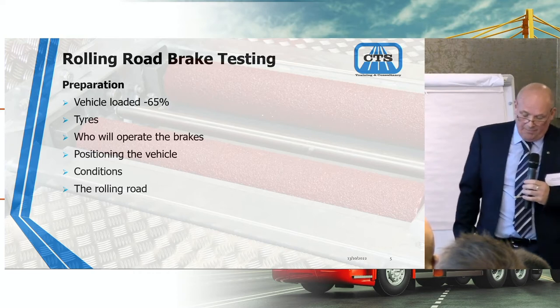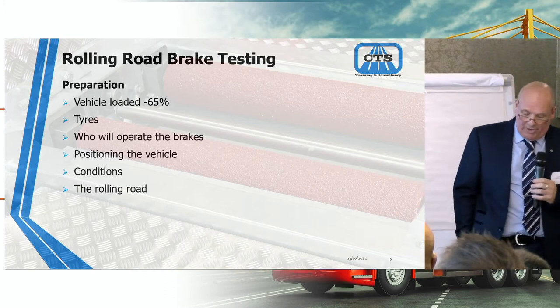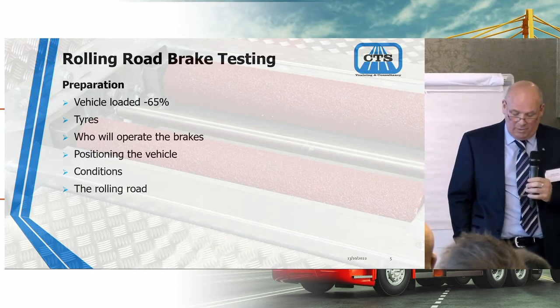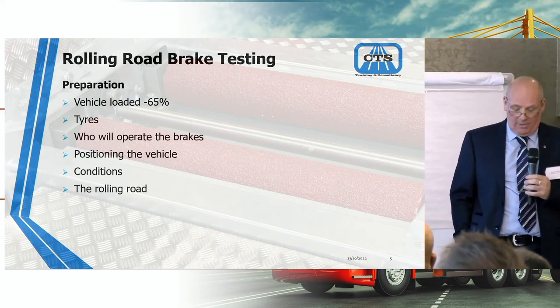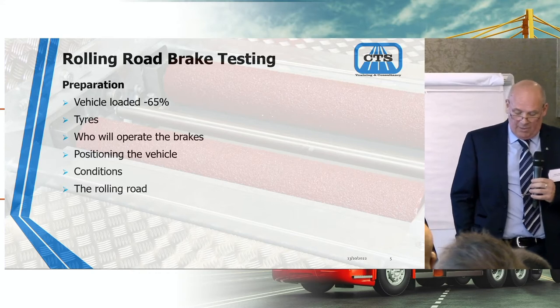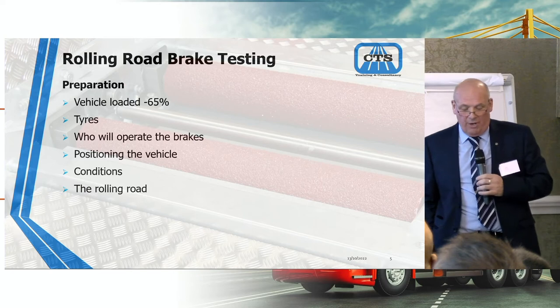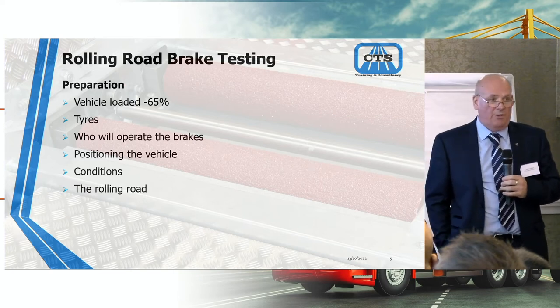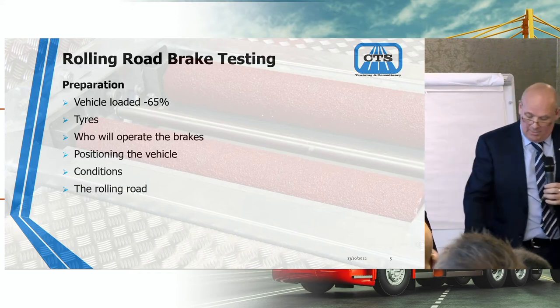Your tyres can make a big difference to the outcome of your test. Where tyres are at different pressures, different tread depths to their opposing wheels, could cause an imbalance on your rolling road brake test report. An underinflated tyre will sit heavy, whereas an overinflated will bounce, so there's less tread on the rollers. But if you present a vehicle that is obviously underinflated on the tyres, it will be refused the test anyway, and rightly so.